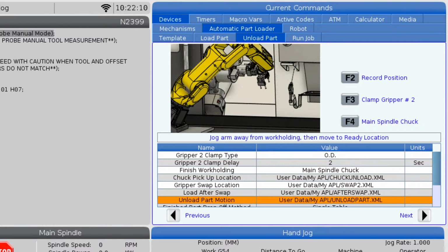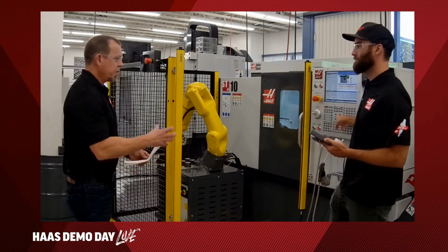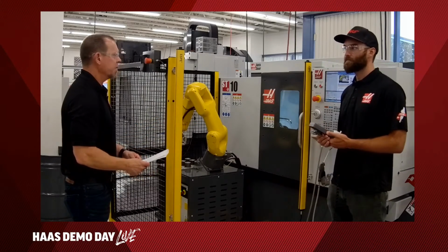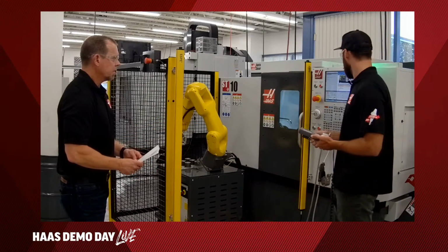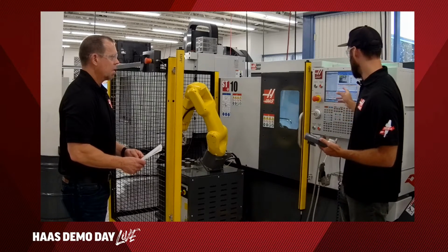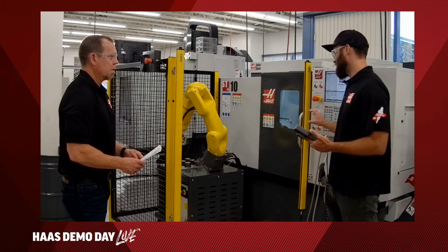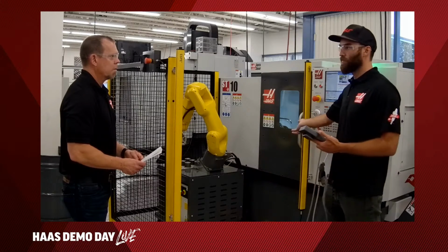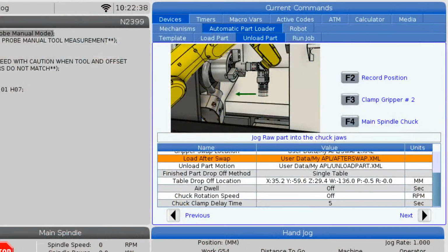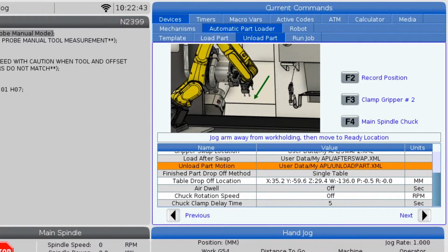So your part pickup, it'll move back. That's how it'll rotate. You're picking up a finished part and you're swapping with the dual grippers and putting in another piece of raw material. Then the load after swap, so you don't have to edit it twice. That's after you pulled it out and rotated the grippers. It'll place the next part in. And then the unload part, grabbing it, just pulling it out, everything in reverse.